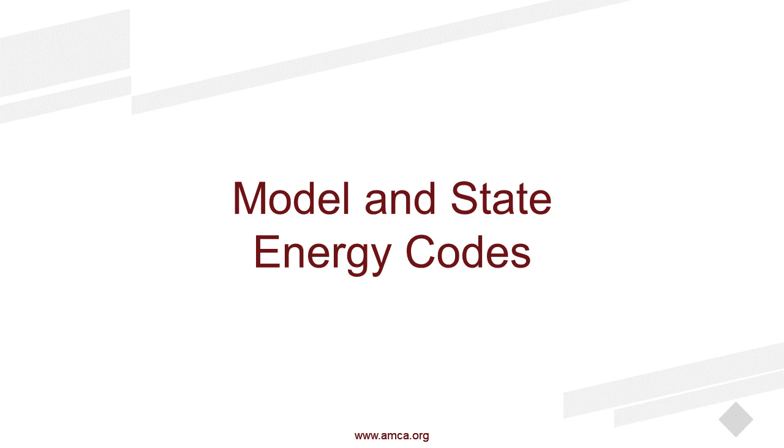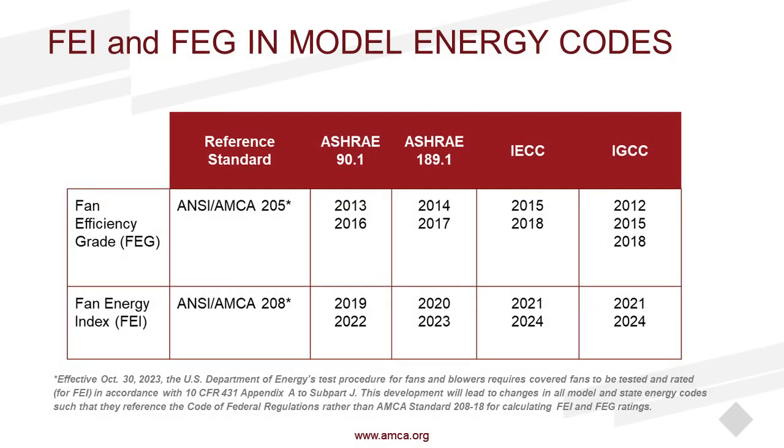So let's talk about model and state energy code. Look at this. So how many of you are not aware of FEG? Oh good. Don't need to know. No, I'm just kidding. So fan energy efficiency grade, that was a metric back then, and that was based off fan total pressure. So AMCA developed it. Which year, Mark? Mark, I forgot. I mean, a long time ago.